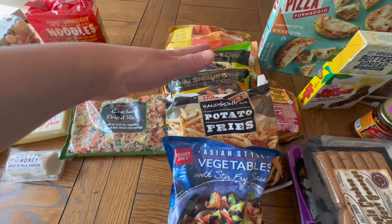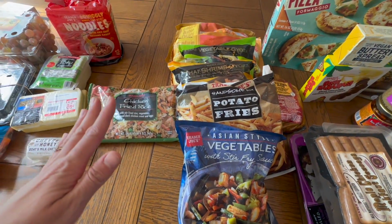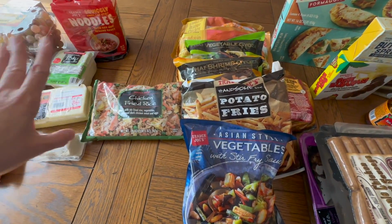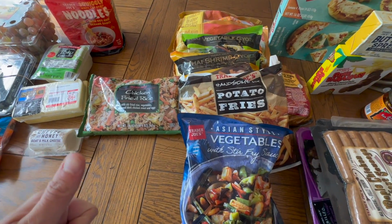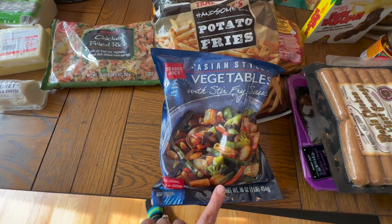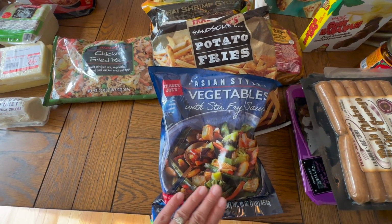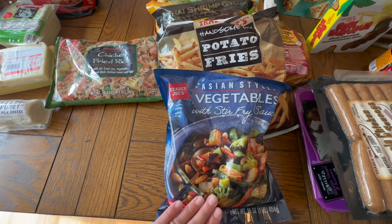Purchased a good amount of the frozen goods at Trader Joe's. That's one of the best things that they have there. The prepared meals that are kind of just frozen. You just saute them or you can throw them in the microwave and they are ready to go. So I got a bag of the Asian style vegetables with the stir fry sauce. This stuff is fantastic. You can add a protein to it. You could even add tofu to it and it's so good.